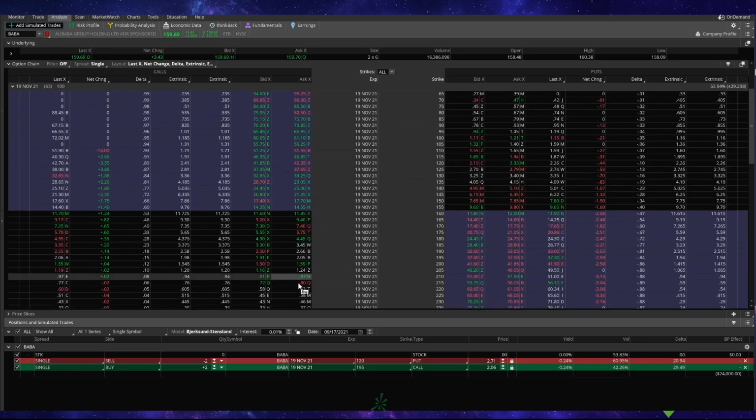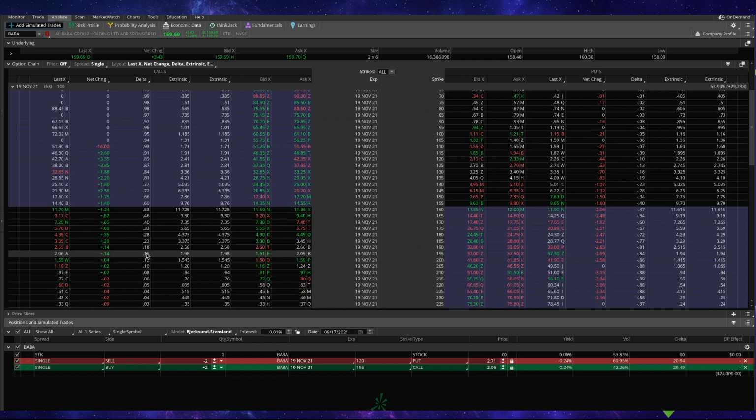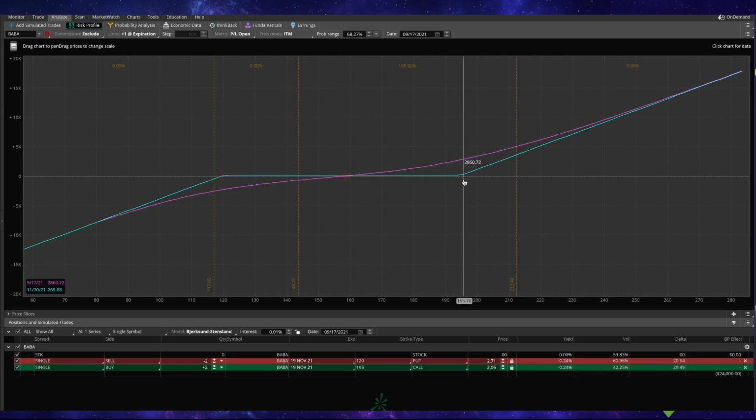If we go back here, the call I sold was the 195. If you look at the delta, it's 0.15. So there's a 15% chance of the call option finishing in the money, which means that there's actually a 15% chance that we'll hit this profit area and start seeing those huge gains. So a 90% chance of making money and a 15% chance of hitting a home run. What could be better? That's why I'm looking at this.